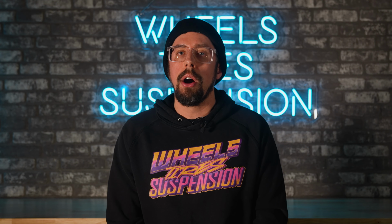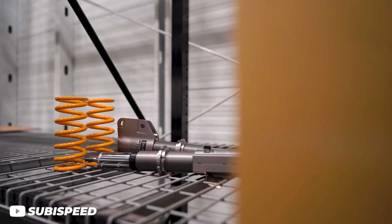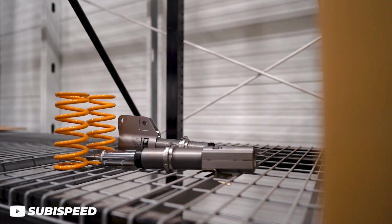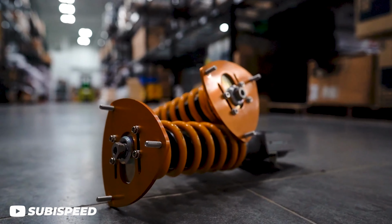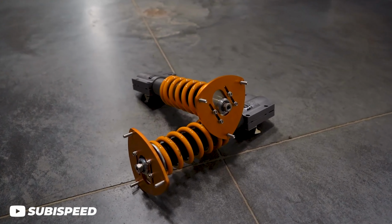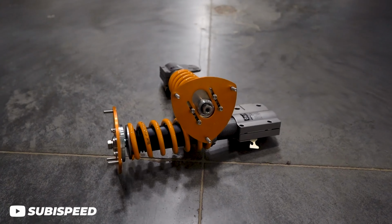Ohlins is going to close out our lineup here with their Road and Track coilovers. They are pretty darn good at conquering the road and track like the name suggests. Ohlins has some cool tech, and in these you get their dual flow valve technology, which lets you quickly change the stiffness of your shocks from street mode to track weapon mode. You also get some extreme durability with these to kind of withstand whatever you throw at them.